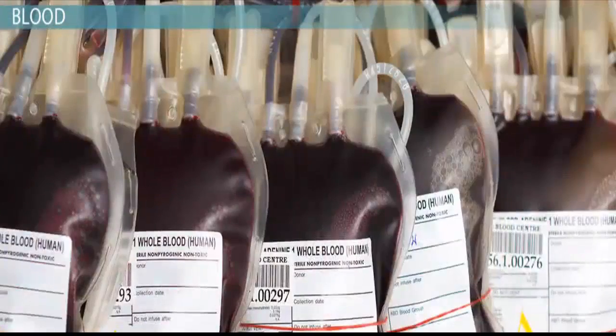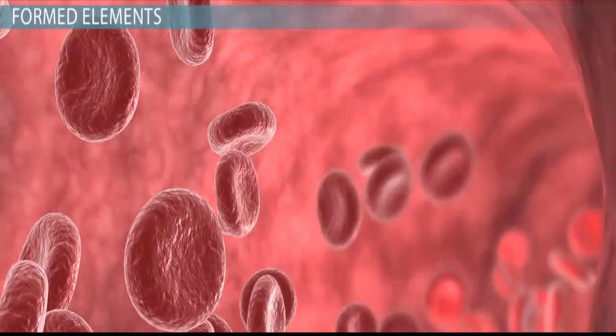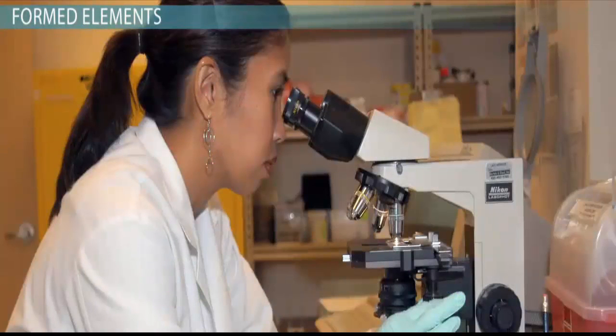Now on to the other two questions. About 45% of our blood is composed of what we refer to as formed elements. You likely call them blood cells. There are different types of blood cells found in our blood. Let's look at those now.